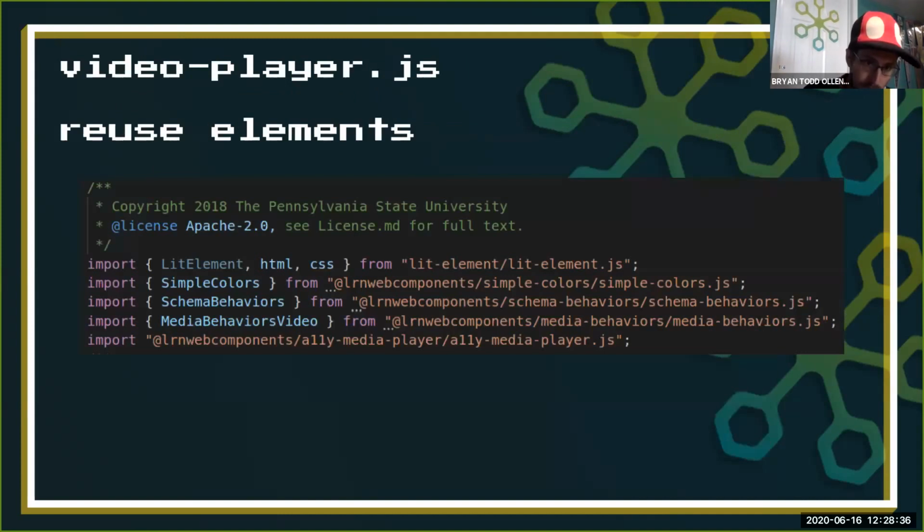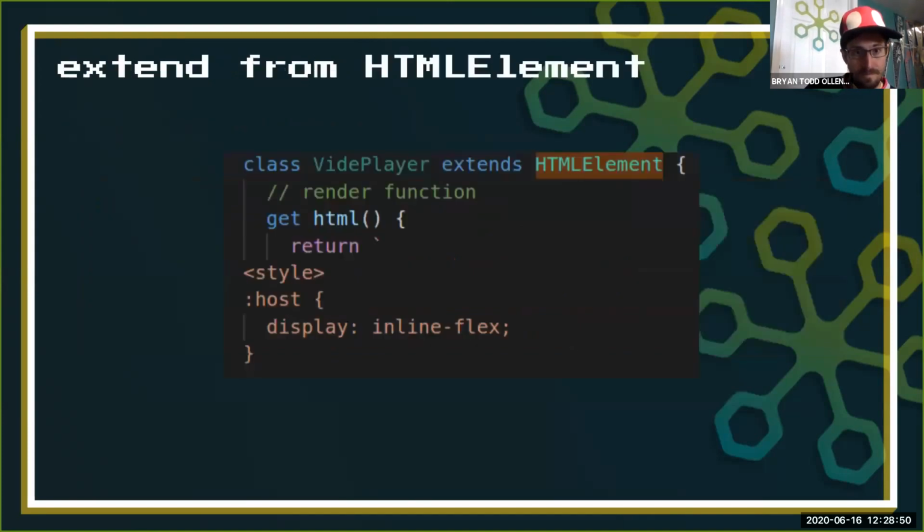So what makes up a web component? Well, you've got a video-player.js in this example. You can reuse other people's code and elements. So it is ultimately JavaScript, but you can build on top of and stack and import other people's components to build new ones. So then ultimately somewhere down deep in HTML, there is this class called HTML element. And all the browser vendors have agreed upon this class. And so as long as we all extend from that element, all of our components will be able to live happy on the page, and you can repurpose people's video players and whatnot.